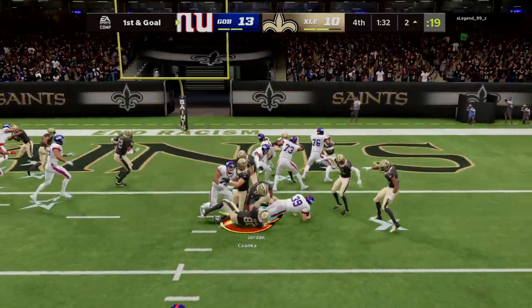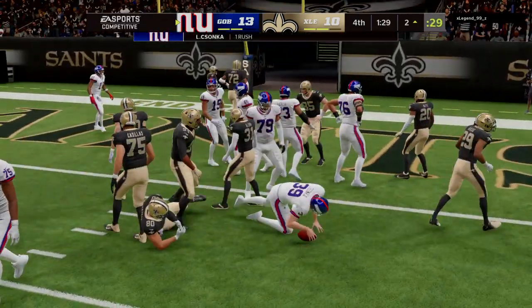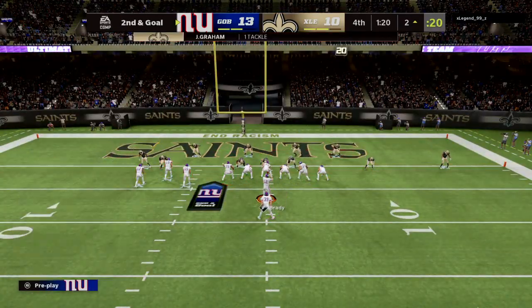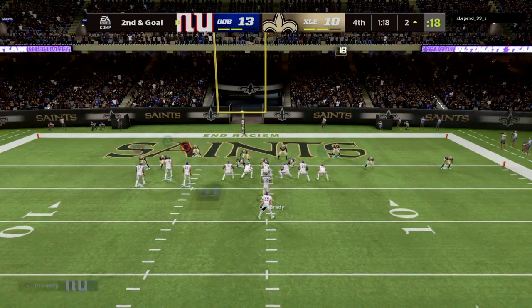And they'll let the fullback try and take him home. Nothing doing there. They're going to wind up holding him at the 2. No gain there, and it's going to set up 2nd and goal.